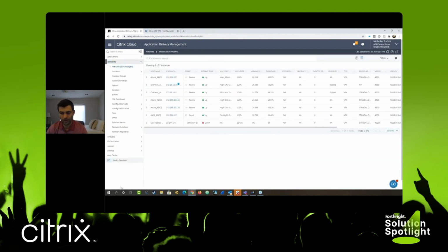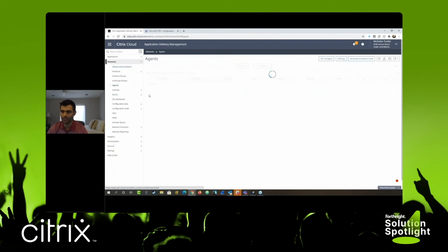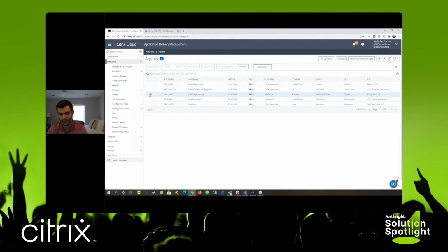Now, I'm running a little bit quick on time. So a quick thing to note is when you're working with ADM as a service, you do need to connect to an agent. Now, the agent acts like an intermediary device between the ADC and the ADM as a service. So for the ADC to communicate to the ADM as a service, it has to go through the agent.